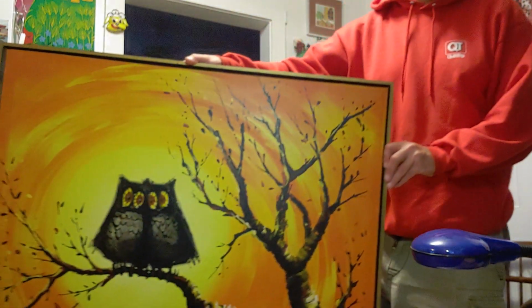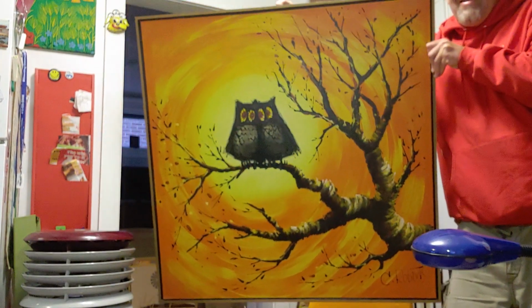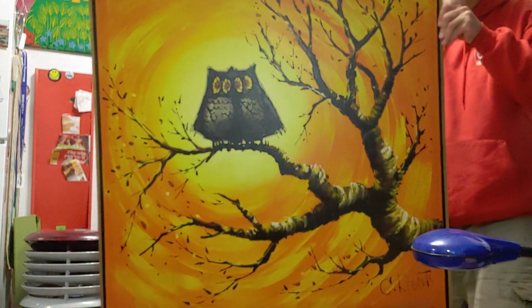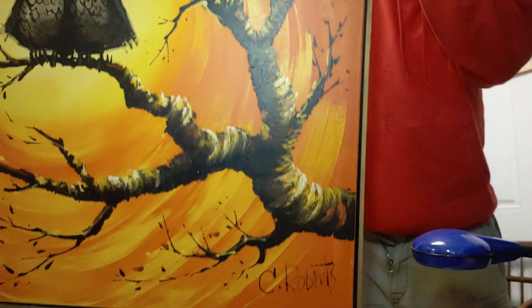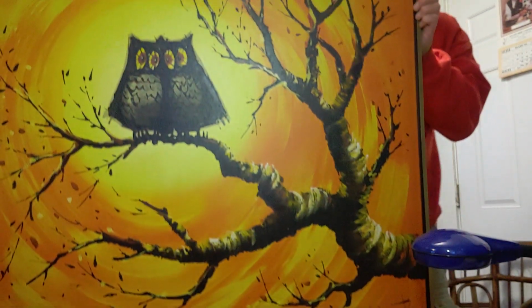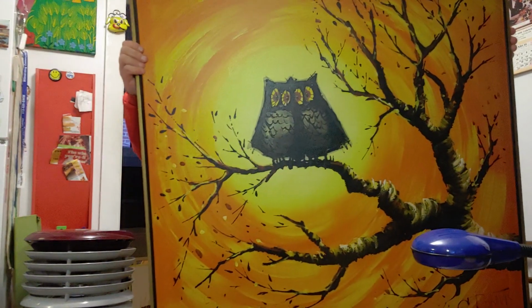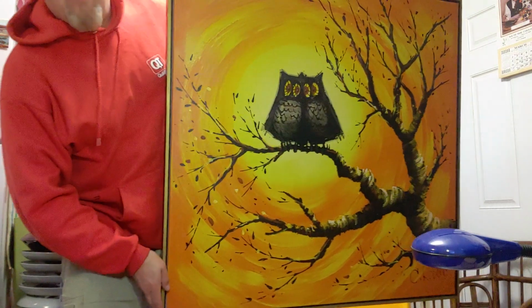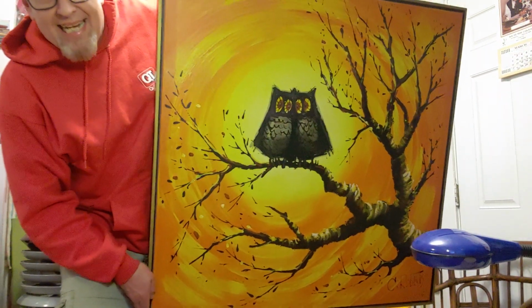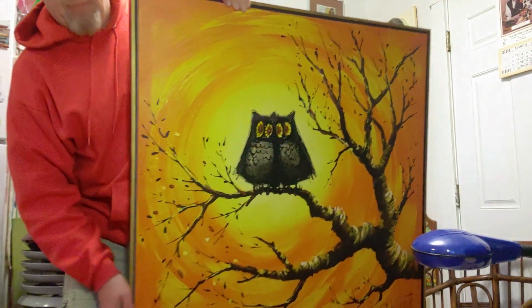So let's take a look at it. It is real art. This is a painting by someone called C. Parsons with the two owls hanging out. Orange. Awesome. 37 by 37. Giant 1970s factory art painting. Now, we've talked about factory art.